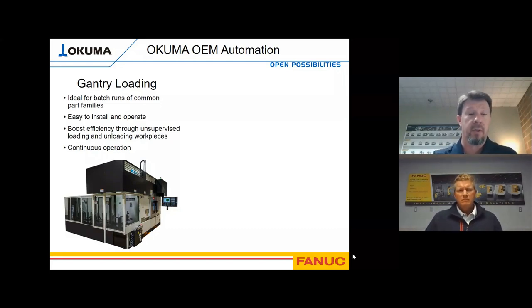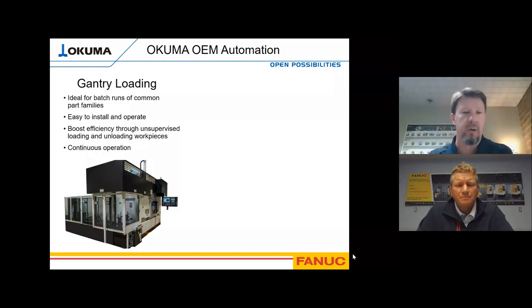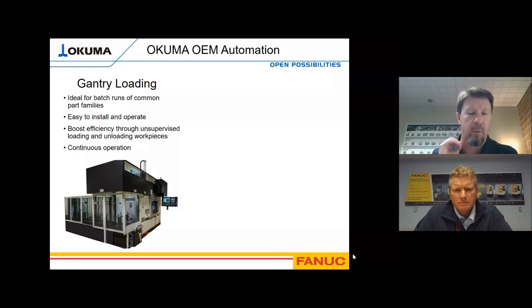But we also do this across the board on multiple turning platforms and mills for that matter. That's where you would have a gantry going across the top of the machine and basically a moonroof at the top of the machine, so you're not opening the entire door. You just have a small moonroof that opens to let the gantry arm get in and out. Again, typically targeted for high volume, fast running production.